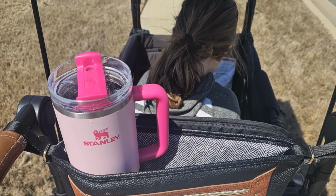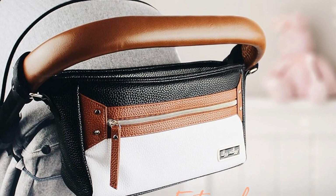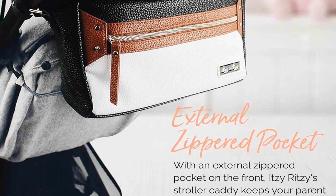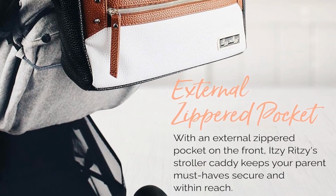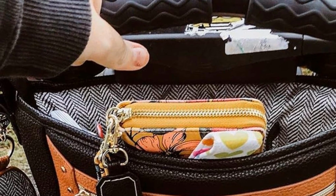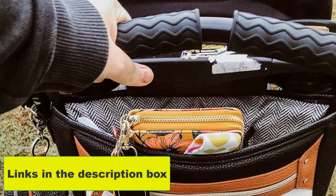The stroller caddy is designed with practicality in mind, featuring 2 bottle pockets and a spacious middle compartment. This layout ensures that all your essentials are neatly organized and easily accessible. The smart interior design keeps everything you need within arm's reach, making outings with your little one more manageable.